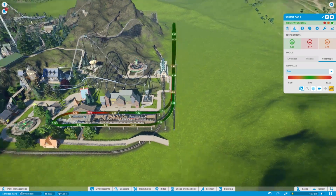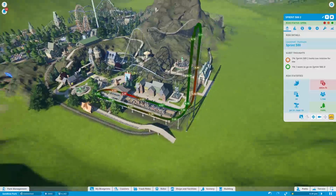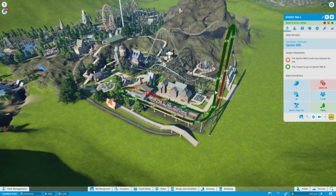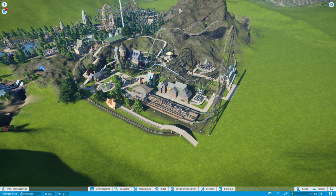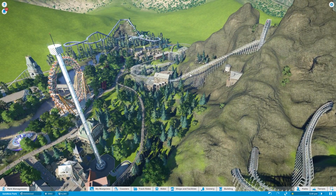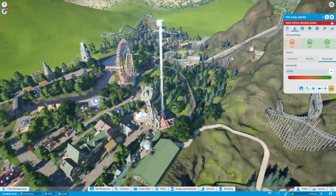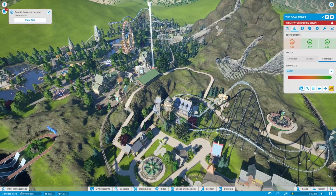Their complaint is that it's too intense. I think, honestly, though, this is one of the better coasters that I've made out of all of them. Let's check this guy right here. Okay, it's broken down, but look, the nausea, okay, that's 2 greens and an orange. So I guess that's pretty good.